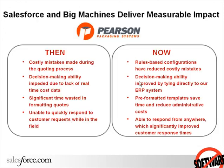So I guess just to kind of recap a little bit, as far as the way it was then, we were making costly mistakes during the quoting process, and of course that's not acceptable. And now we have rules-based configurators that have really reduced those costly mistakes. And another thing that we talked about a bit was our decision-making ability was impeded due to lack of real-time cost data. And really now our decision-making ability was improved by tying directly to our ERP system. All the costs are updated on a real-time basis, and that really was a major help for us in terms of responding to our customers, knowing we're making good business decisions.